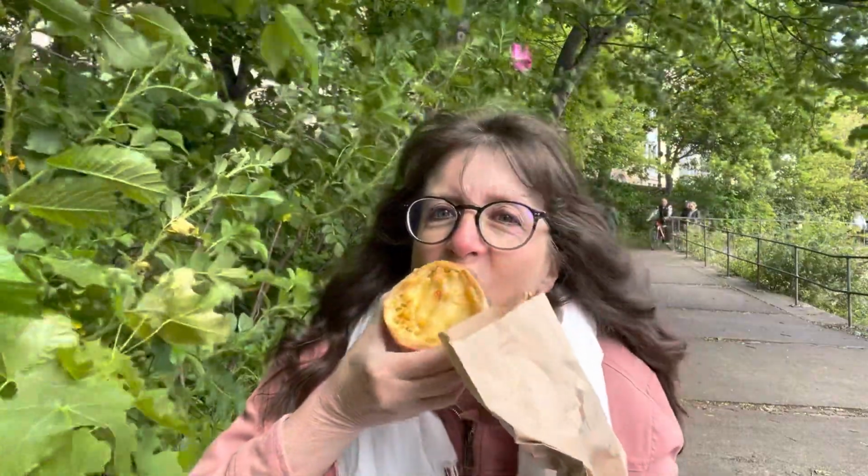It's still warm. So this is just something that didn't get bought today. Yes, I went in from the bottom. That is really yummy. It is so good.